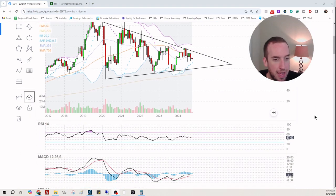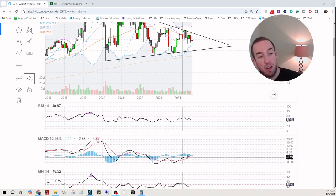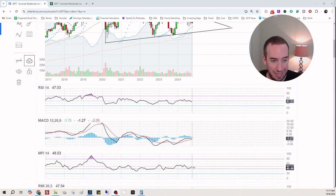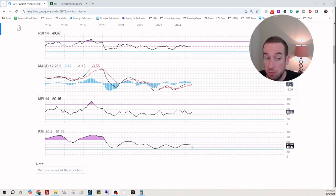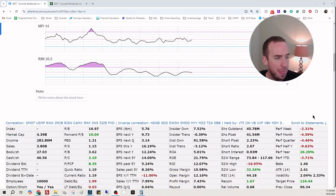So let's see what we got. Our strength is actually pretty neutral. Momentum is actually going on the downside. Money flow looks like it's turned up right there. And our relative momentum is not at the bottom of the ocean. It's actually pretty neutral.